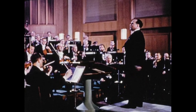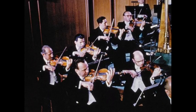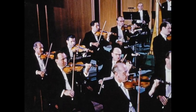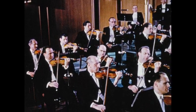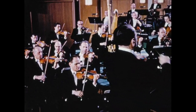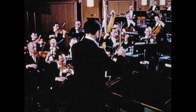So the conductor, the time beater, the drill master, and the interpretive musician all in one, using this fine orchestra as a single great instrument, will bring to a climax the finale of Beethoven's Fifth Symphony.